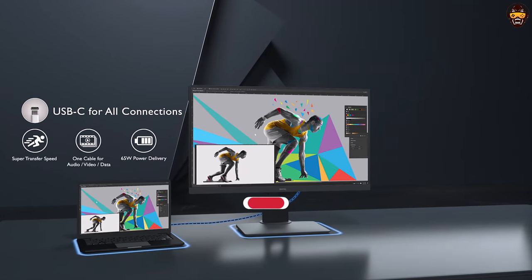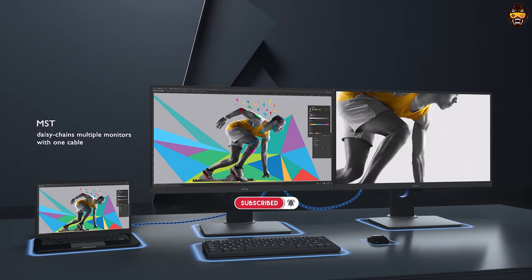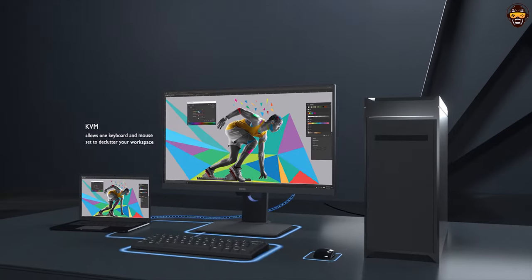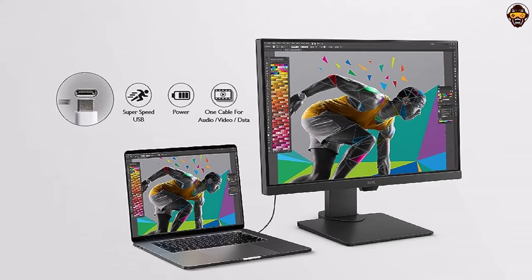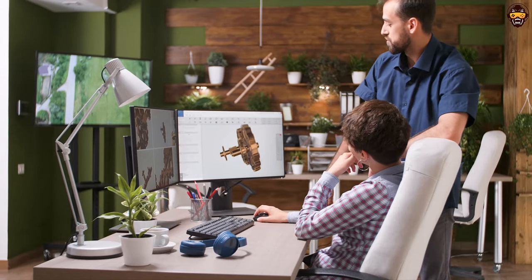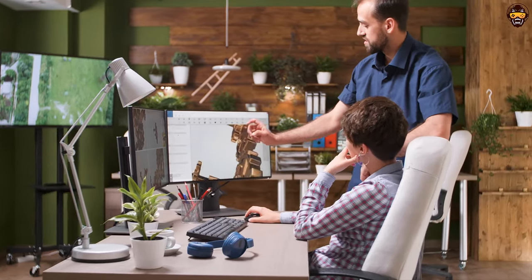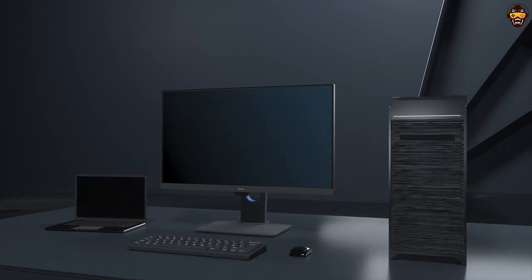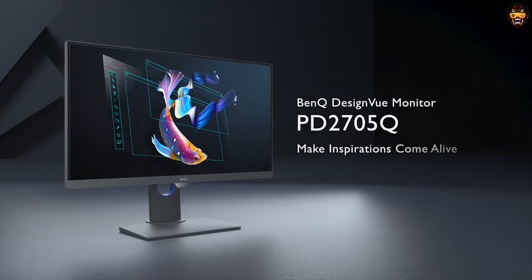The ergonomic design adds to the convenience, and the range of connectivity options, including DisplayPort, USB-C with 65W power delivery, and a USB hub, makes this a very versatile addition to your workspace. All in all, this monitor isn't just a purchase, it's an investment in your graphic design career. Make sure to add BenQ PD2705Q, the perfect Mac-ready QHD monitor for graphic design 2024, to your must-have list.